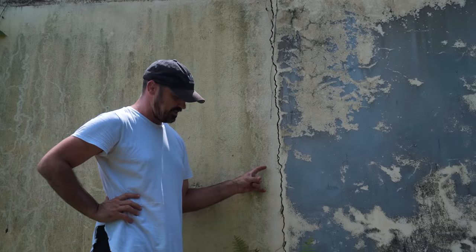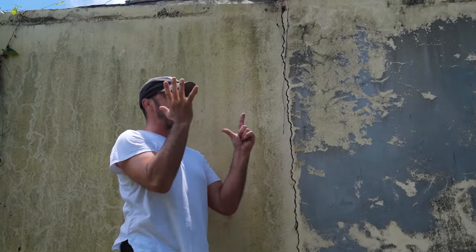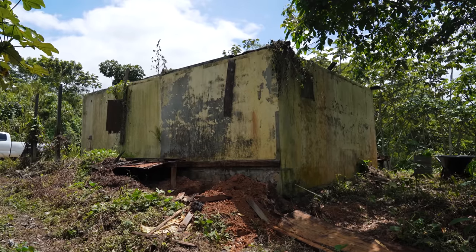This is the one that gives me a little bit of worry because it's closer at the bottom and it's wider at the top, which would make me think that because the land goes like this, the house is cracking off and wanting to slide down the hill.